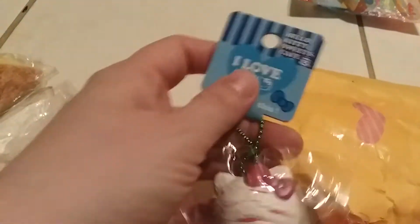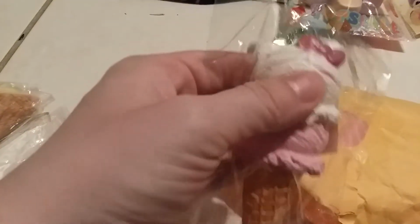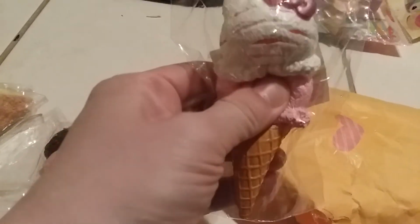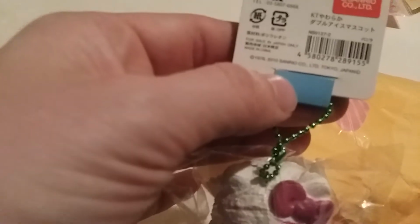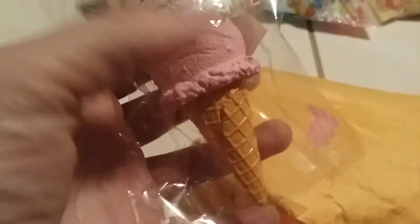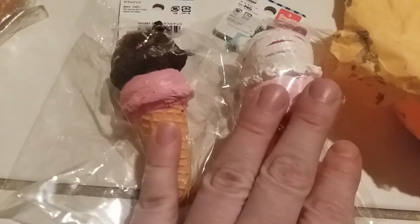And it is, oh my God, this is so cute. It's the Hello Kitty Sweets Cafe ice cream. They have a lot of designs of this one, and I picked this one. It looks really realistic. I like the realistic part of it because it looks like a mini ice cream cone. It looks so delicious. And this was produced in 2010, I think. Look how delicious that looks. Like I said, these aren't very slow rising, obviously, and they have a pop-up. So that's the Hello Kitty ice cream. This is the Cafe Dien ice cream. Which one do you think looks tastier, the Hello Kitty or the Cafe Dien? Let me know in the comments.